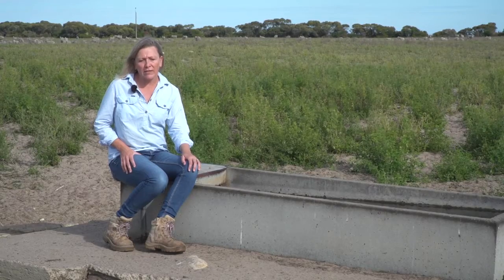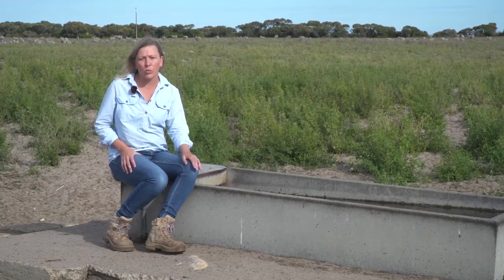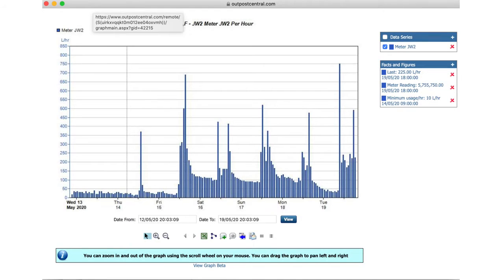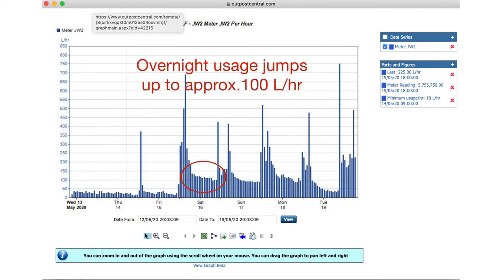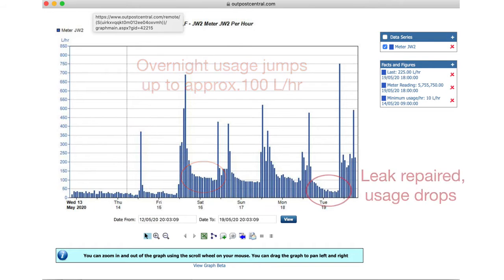We've also got another safety net in place that for each water meter, we can set a level that when it hits a certain litreage for the day, we get an alert sent to our phone. And sometimes if you've got a bad leak, we'll get that at 2 or 3 o'clock in the morning.